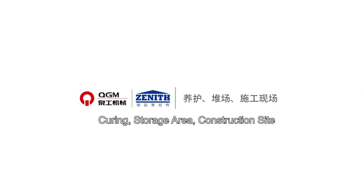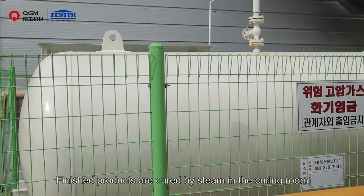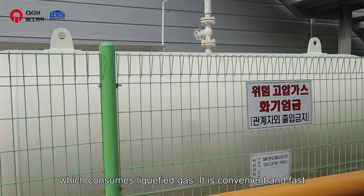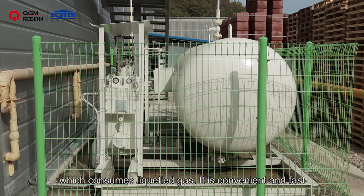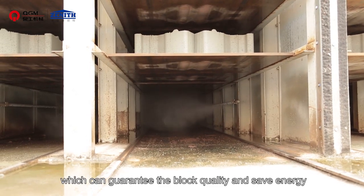Curing, storage area, construction site. Finished products are cured by steam in the curing room, which consumes liquefied gas. It is convenient and fast, which can guarantee the block quality and save energy.